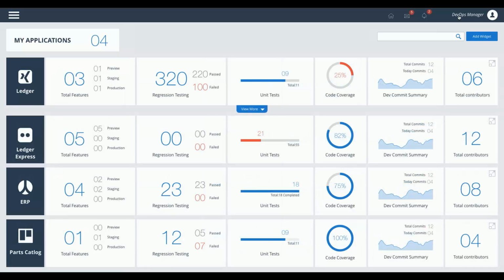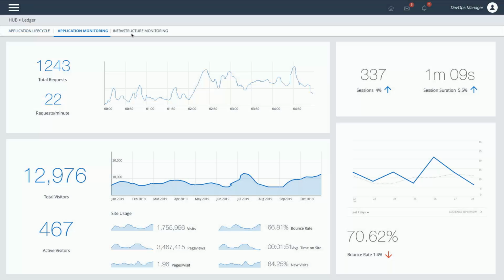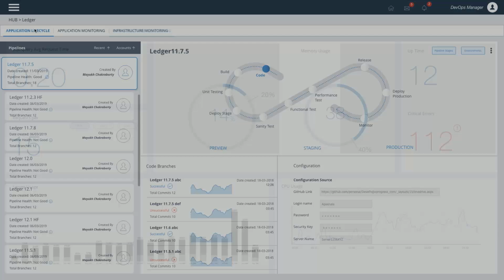You can switch to DevOps manager and see metrics for each application that are more relevant to this persona. On the far right, we see, for example, the number of contributors working on that app, regression testing cases, total features, things like that, code coverage. If we drill in further and I click on Ledger, for example, I get into the application lifecycle view with the corresponding tabs at the top to do with application monitoring and infrastructure monitoring behind it, so you can monitor utilization and basically see how your environment is utilized and whether it's up and running, so work can be done.